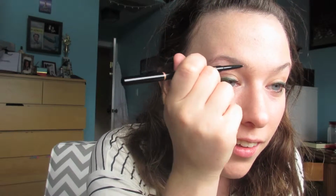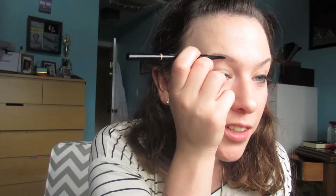Okay. So, next is the eyebrows. Let me find my little eyebrow pencil. So I'm going to just brush them out with a spoolie. And like I said, this is the Brow Wiz in taupe. I have the worst eyebrows in the world. They're just awful. I hate them. So I am just going to lightly fill them in. Okay, and then I'm going to spoolie them out again. I really like this color.